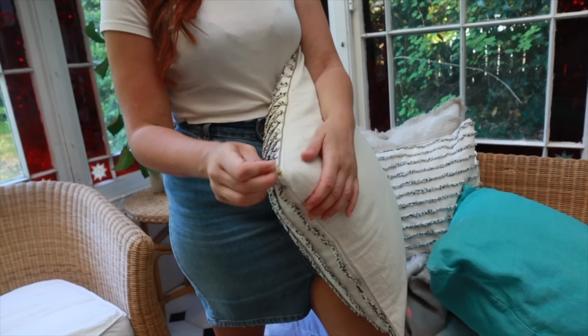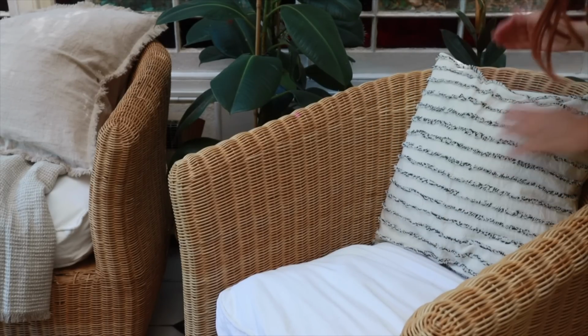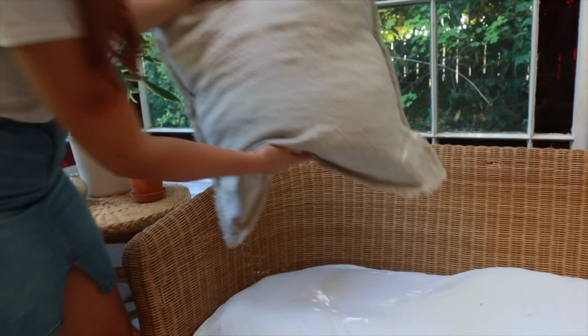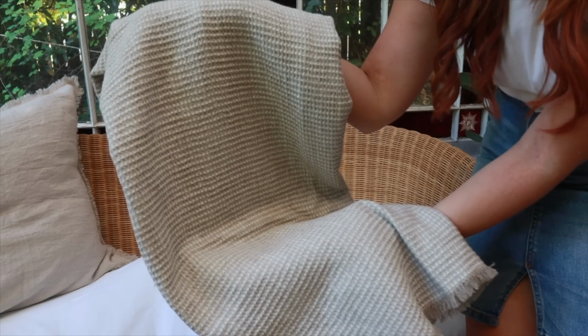I picked a few cushion covers from Etsy as well, including these beautiful striped ones and some warm neutral linen ones that are so soft and luxurious. I love how well made these are, including this beautiful waffle knit throw which just really warms up the space.